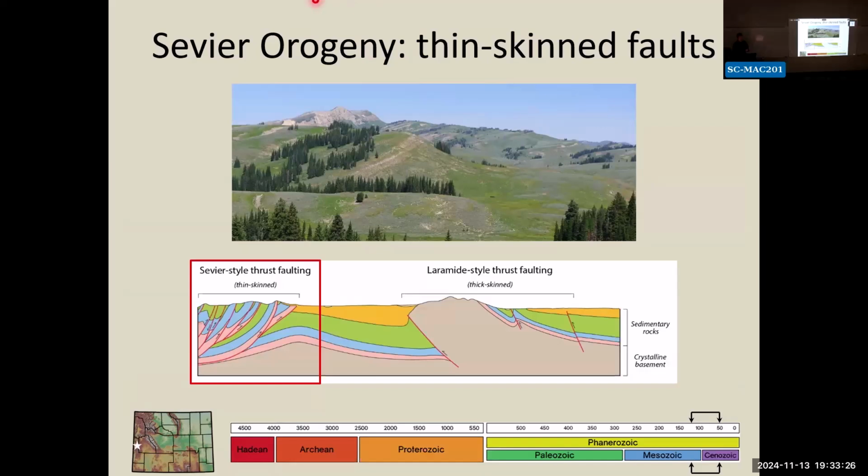And that first mountain building event is known as the Sevier orogeny, and orogeny just means mountain building event. And the Sevier orogeny occurred between about 120 and 50 million years ago. This event was such that the mountain building started off to the west of Wyoming, in what is now Utah and Idaho, and through time progressed eastward into the state.